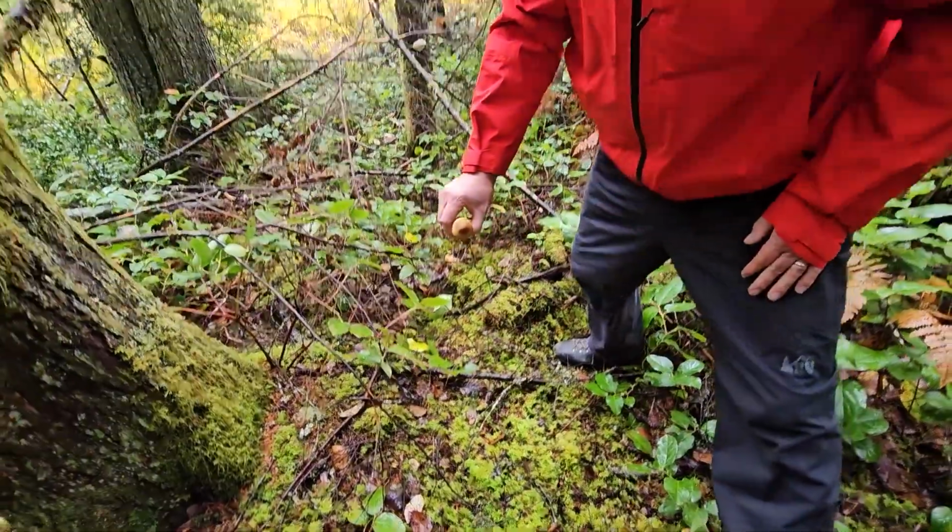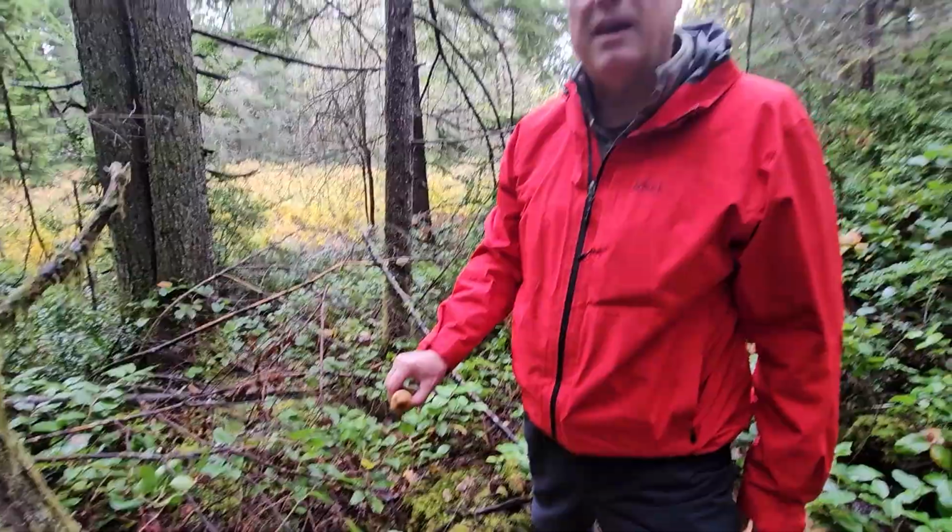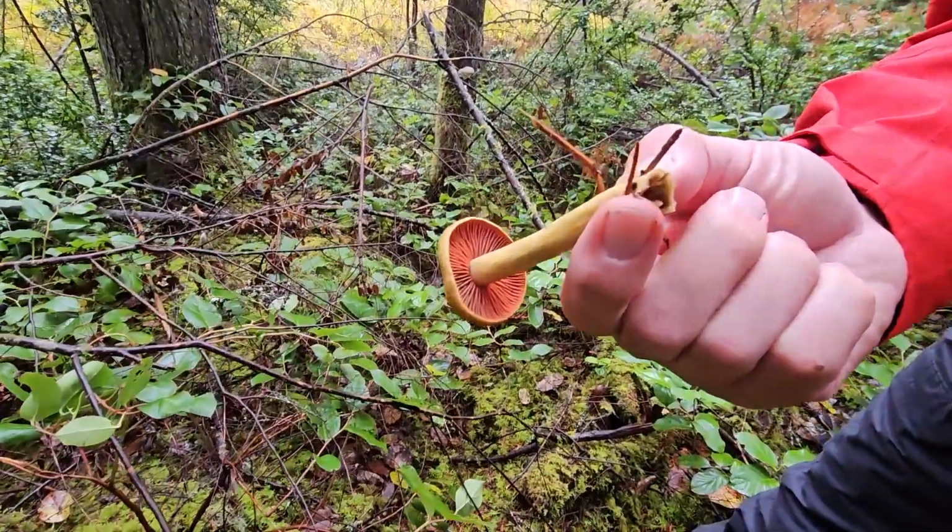Is it gonna have gills, and what color? It's gonna have orange colored gills. Okay, right. Maybe. So what's that make that? Probably a Cortinarius. Whoa, look at what you found.